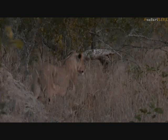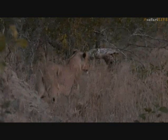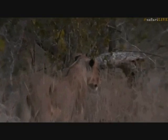So there could be anything in here. There could be the odd buffalo. There could be kudu. Actually, the chances of there being more kudu in here. And maybe a couple of zebra, wildebeest, you name it. They have actually caught a steenbok up here.